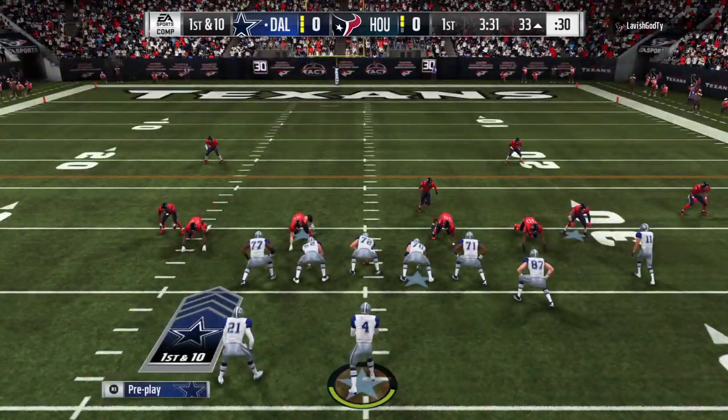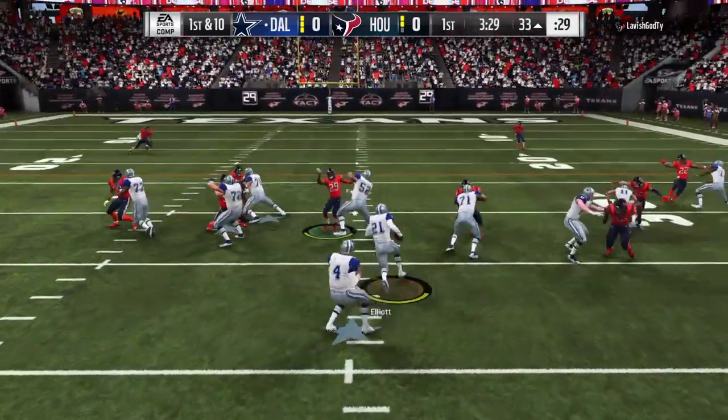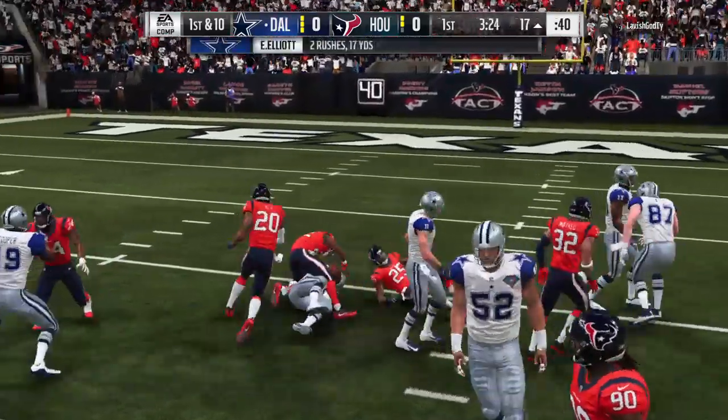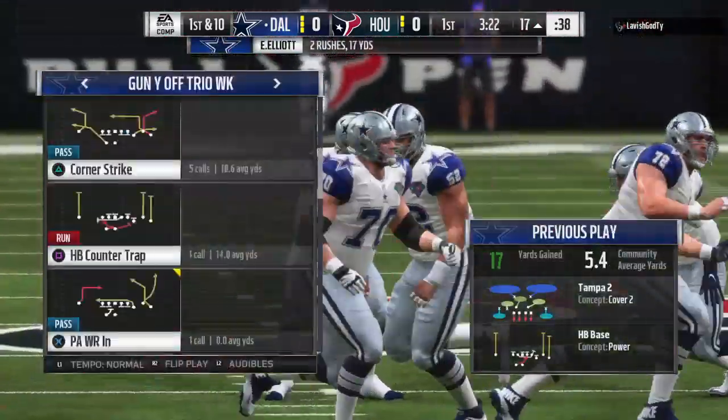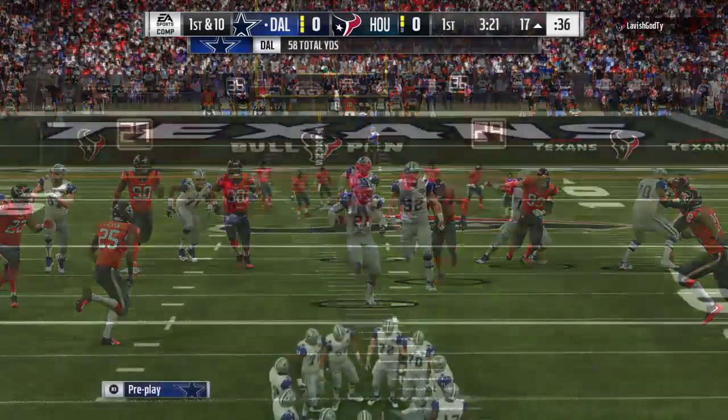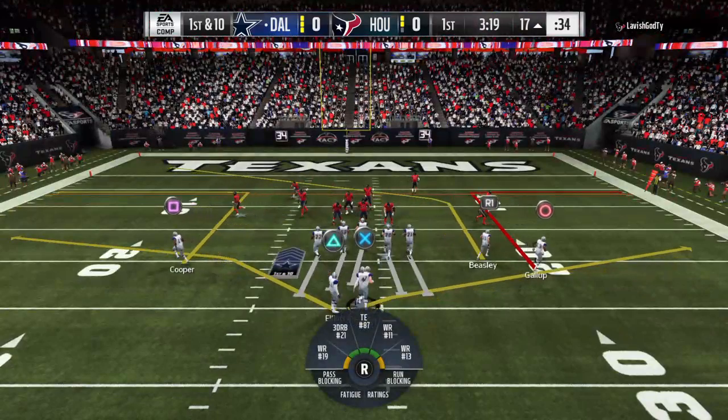They'll run it now out of the gun. Space to run past the 20. And all the way down to the 17-yard line. 17 more yards on that one as they keep the drive rolling. Quite the opening drive march they're on right now.